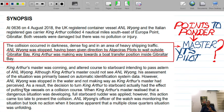Now, all this, what he had perceived, was through the AIS data. Probably he did not carry out the continuous monitoring of the targets through the ARPA. As a result, the decision of King Arthur to go to starboard actually had the effect of putting the vessel on a collision course. When the King Arthur master realized that a dangerous situation was developing, full starboard rudder was applied. However, this action came too late. In other words, it was too late and too little at that point of time to prevent the collision.